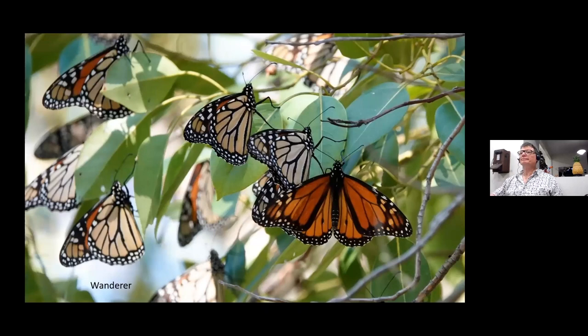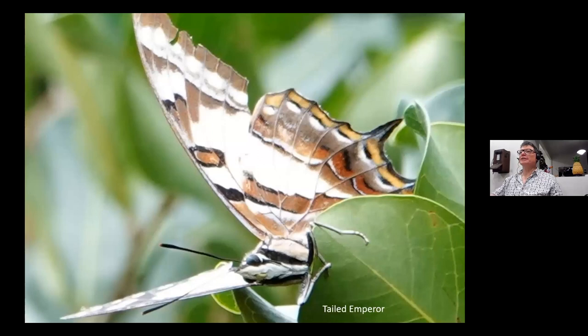The wanderer or the monarch, very famous butterfly. It's not really introduced to Australia, but it's not native to Australia either, which is a bit paradoxical. But the food plant of this species, which is the milkweed, was introduced into Australia accidentally as a pasture weed. And the butterfly migrated here by itself. So no one introduced the butterfly, but they did introduce the food plant. This is what its caterpillar looks like.